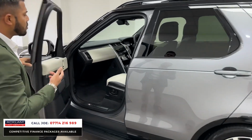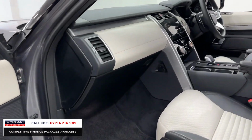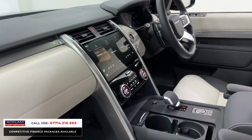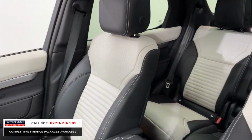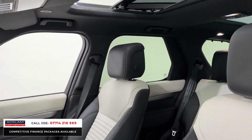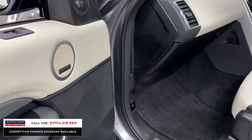Comfort access, the dual tone interior, which is the ivory and black with the white contrasted stitching, fully fitted mats, touchscreen media system, navigation, Apple CarPlay, full digital dashboard as well, air suspension, centre armrest with the captain seats, the short shifter, Meridian sound system. It's just got everything. It's practical.